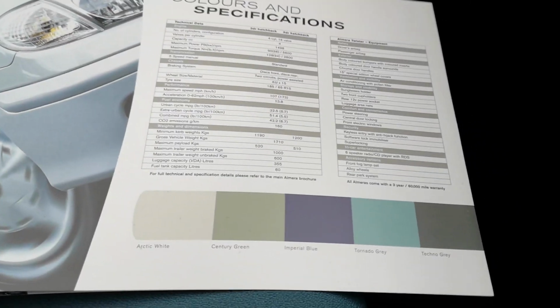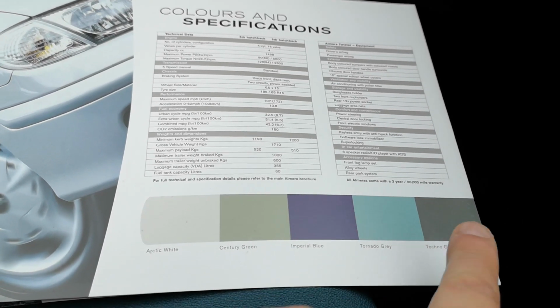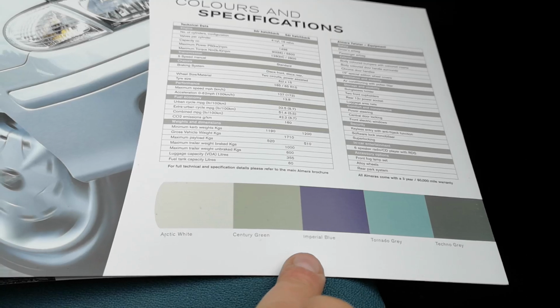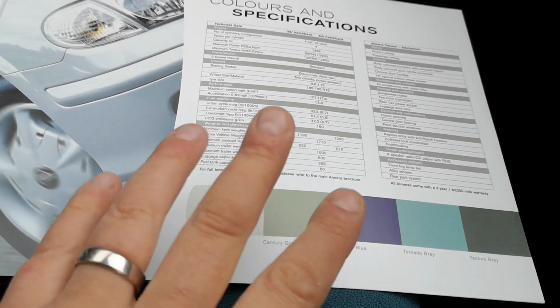So first off, let's have a look at the colours. This particular car is in Techno Grey, but you can also get Tornado Grey, which is kind of like a bluey grey, Imperial Blue, Century Green, and Arctic White.